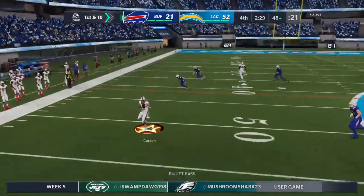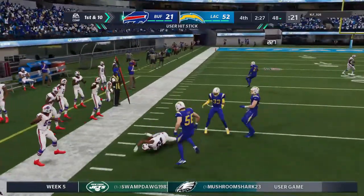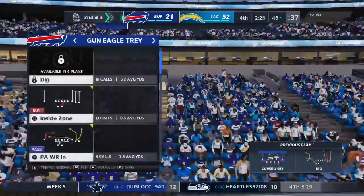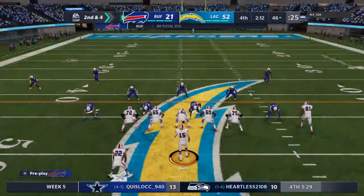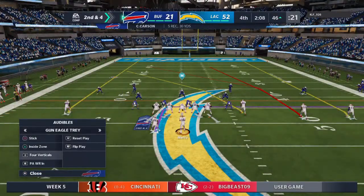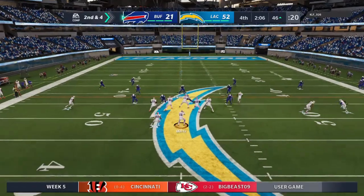On 1st down, he'll drop to throw. Here's Carson with a catch out of the backfield. And they get to him after a gain of 6 to the 46. It's a pickup of 6. They don't need to run another play here before the 2-minute warning. Let's see if they do it anyway.